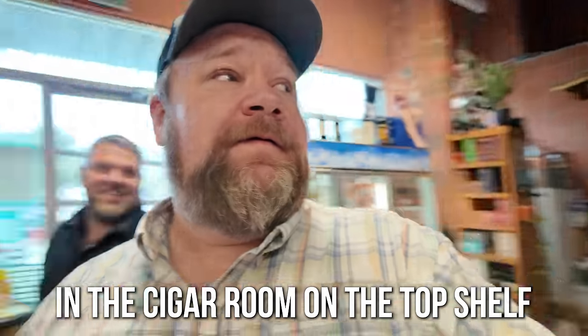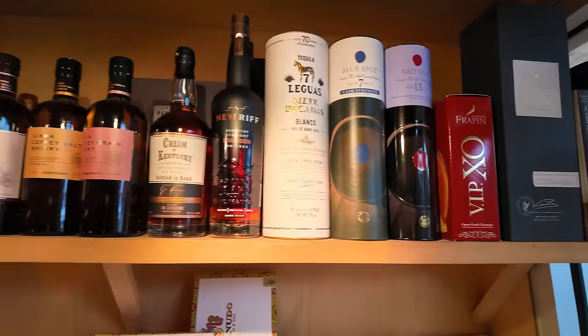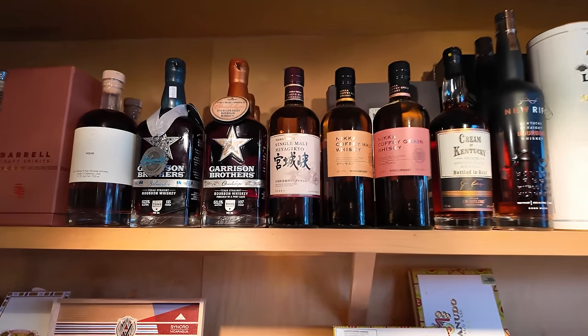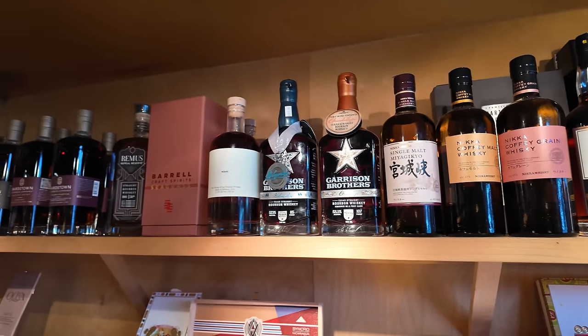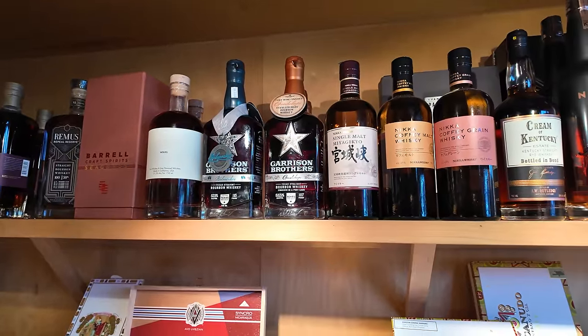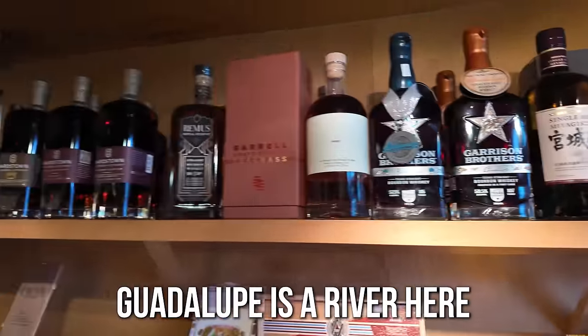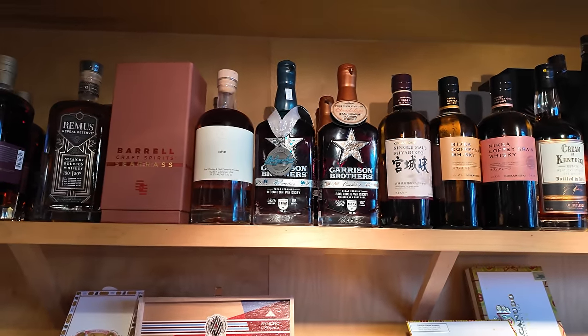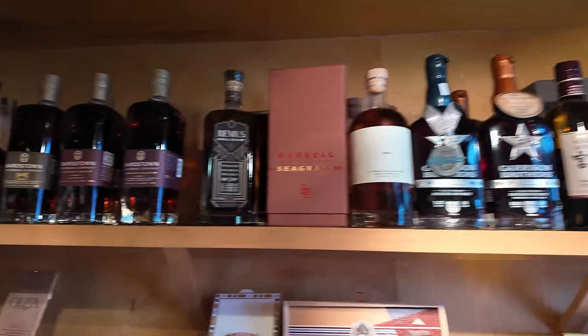Anything interesting hiding in here we need to find? There's a cigar room on the top shelf, got some good stuff hiding. Cream of Kentucky Bonded. Garrison Brothers Balmorhea, which sounds like something you get if you have some bad tacos. Guadalupe, I don't even know what Guadalupe is. Port wine finished. Guadalupe's a river here. Well, I mean, I know it's the river here, but I don't know what the whiskey is. Cowboy's the one I've had that I liked from them. It's a little pricey. Cigar blend.